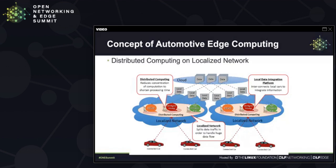Next, I would like to discuss the concept of edge computing at AECC. In a nutshell, it is distributed computing on a localized network. By distributing computing at the edge, it is expected to reduce processing time. Also, the big data traffic is split to the edge via the localized network. And data between vehicles in the same region is consolidated and efficiently delivered via the edge. Based on this basic concept, the AECC defines specific use cases, requirements, and architecture. But today, I won't go into the details here.